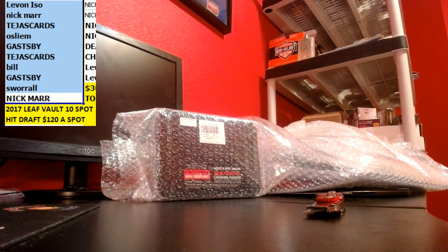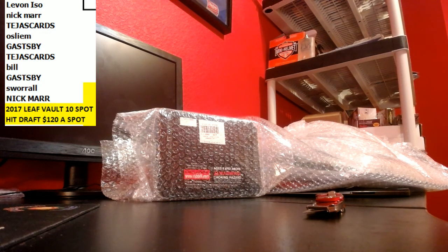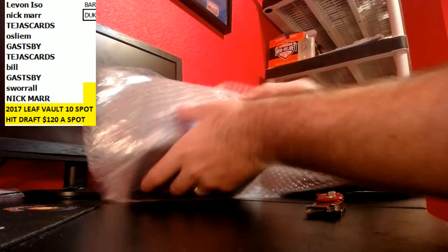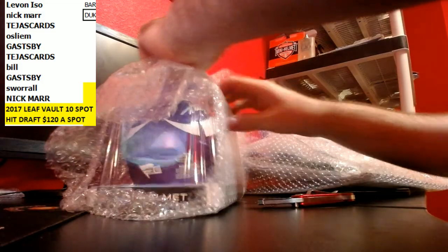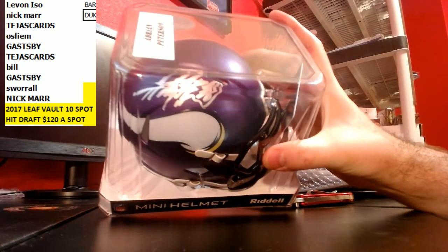All right, so spreadsheet items. Barry Sanders seat. Duke Johnson mini. All right, let's dig into the rest of it here. Another mini helmet here. It's already out there, so let's just see what it is. Oh, we had one of these earlier. Let's do it again. Nice AP mini helmet. Adrian Peterson Leaf mini helmet. Those are really sweet.